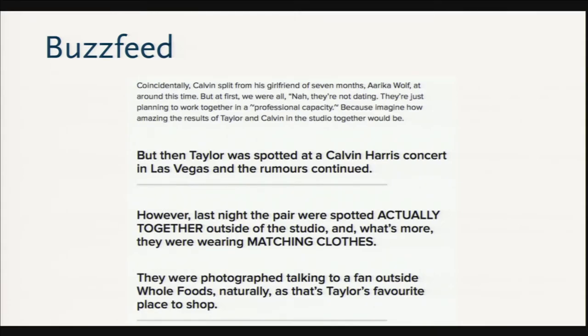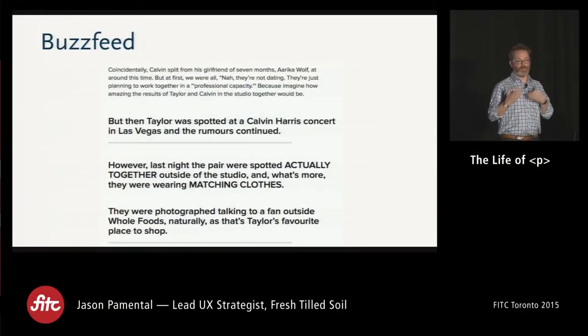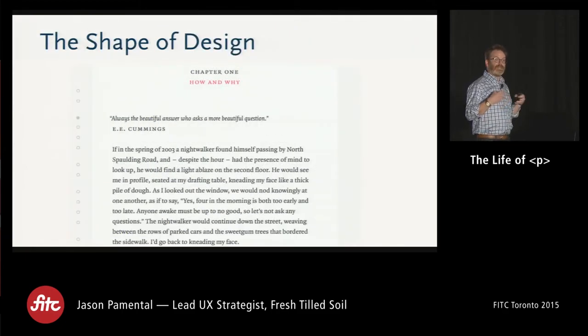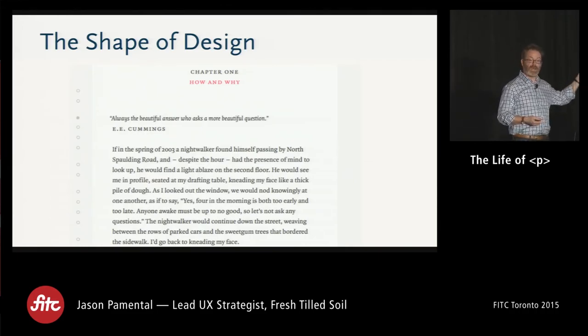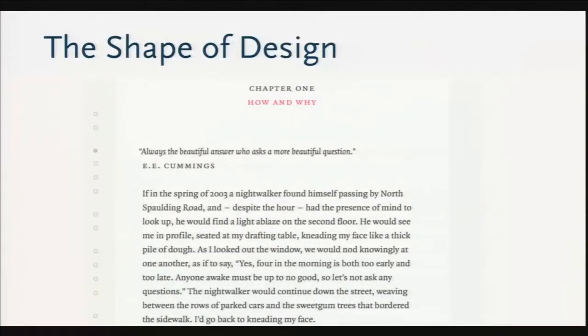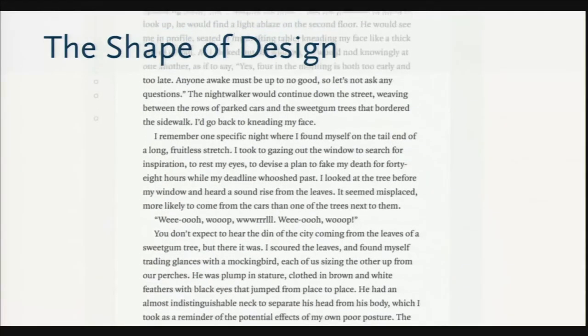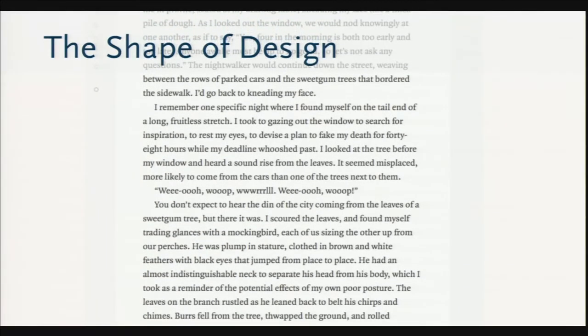Now, for me, what really draws me in is a beautiful reading experience, because that's something that I'm always looking for. I read a lot of things online, and I really want to see an inviting experience there. So Frank Camaro's book, The Shape of Design, you can read online, and I think he's done a gorgeous job of typesetting this and setting it up in a way that it's very easy to read. It's a beautiful typeface. It's a slightly soft color contrast on there.